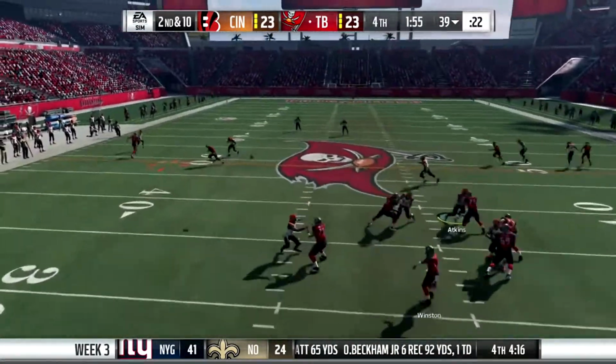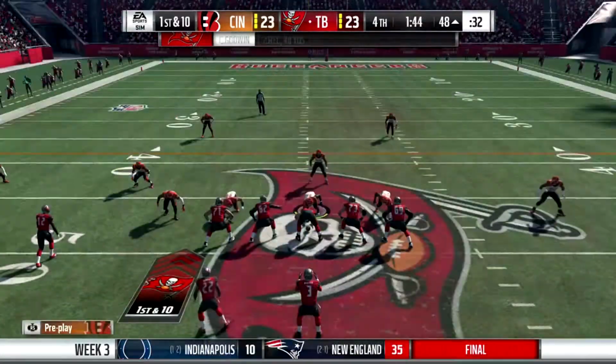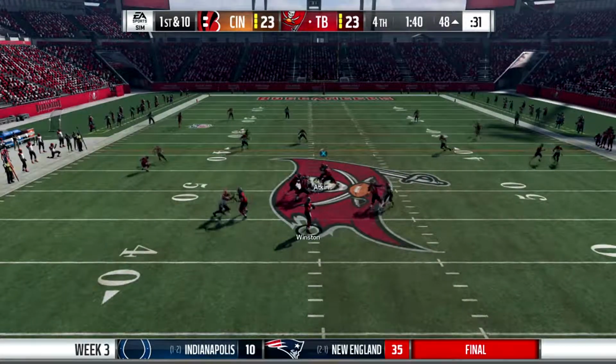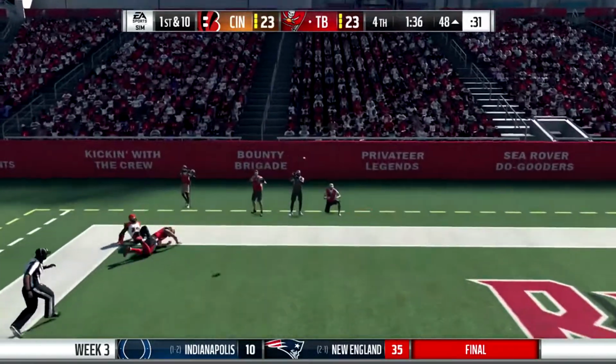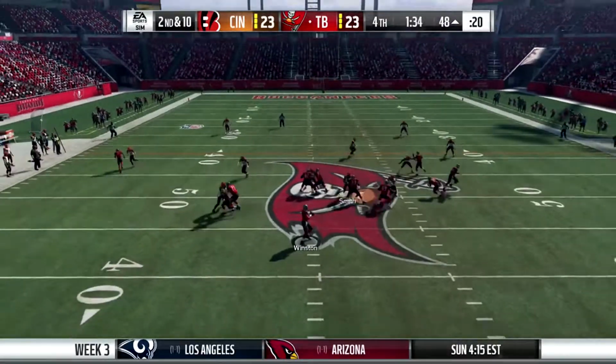Winston out of the shotgun again. Going to the left side, and Goodwin this time doesn't drop the ball. Looked like the same play. So Winston dropping back, looking, going deep. One-on-one with the safety is in Alonso. There it is, making a play, swatting it away.